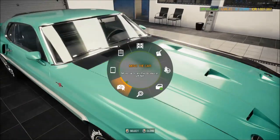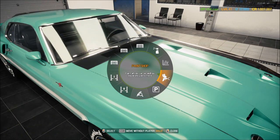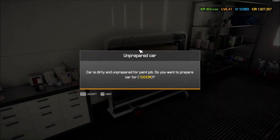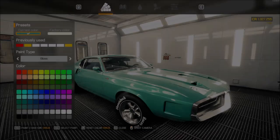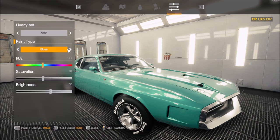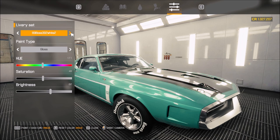And you know what? I'm going to leave it this color. I really, really am. Let's go ahead and get paint. Car is dirty. Okay, yeah, I guess so. Clean it all up. All right. So we're going to use the current color to it, and we're going to go liveries. Black, yellow, red. It's for the Boss 302.